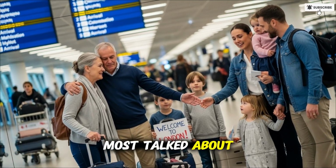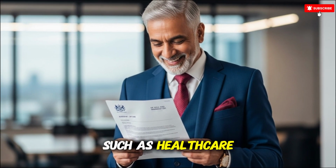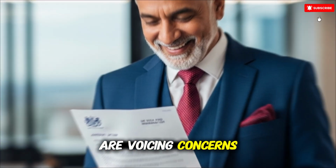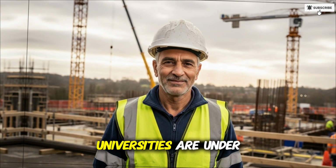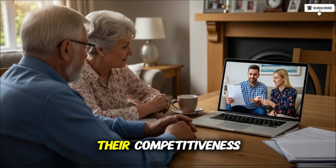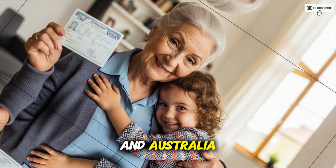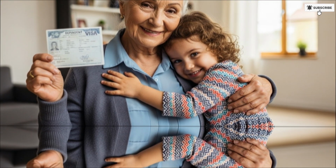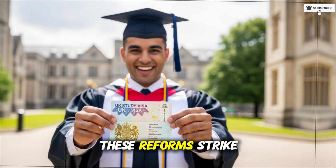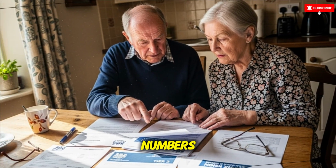One of the most talked about points is the impact these changes will have on international recruitment. Employers in sectors such as healthcare and construction are voicing concerns about being able to fill vacancies quickly. At the same time, universities are under pressure to maintain their competitiveness globally, especially against countries like Canada and Australia that have recently introduced more flexible immigration policies. The UK government insists these reforms strike the right balance between attracting talent and managing migration numbers.